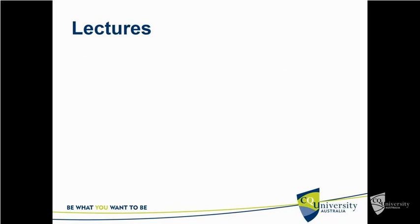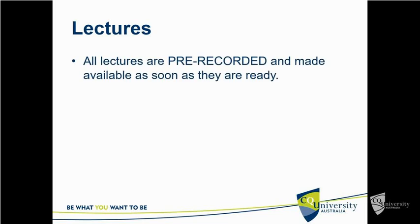A view of the lectures that we've got coming up, and the lectures themselves, they're not particularly formal lectures. You're all out there at work at the moment, and building up these work logbooks, etc., is a requirement of our accreditation, as I'll mention in a minute. All the lectures are pre-recorded and they're made available as soon as they're ready. It's normally a week in advance, so you can watch them whenever you like, and you can watch them as many times as you like.